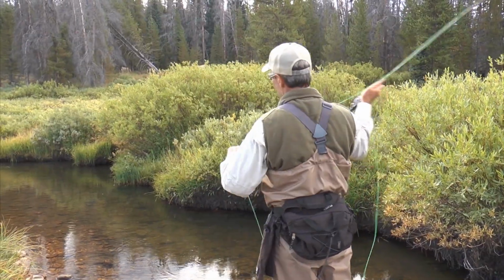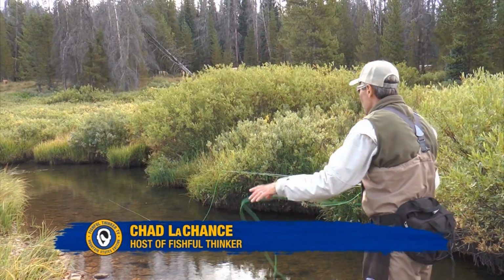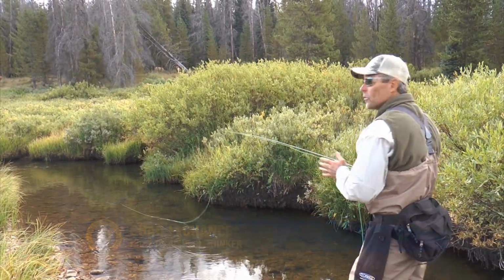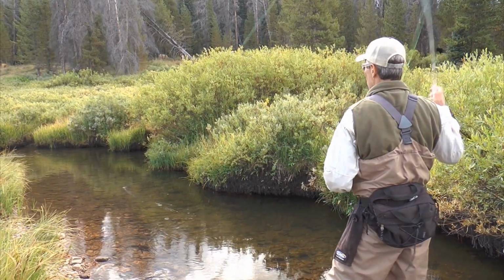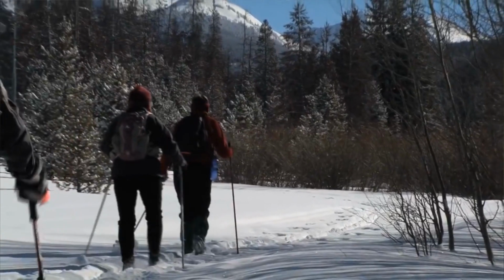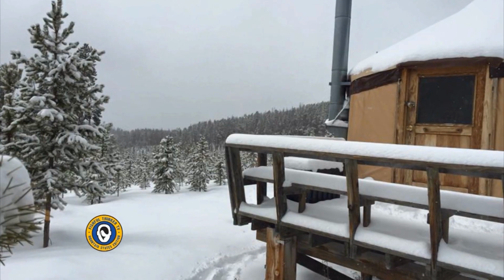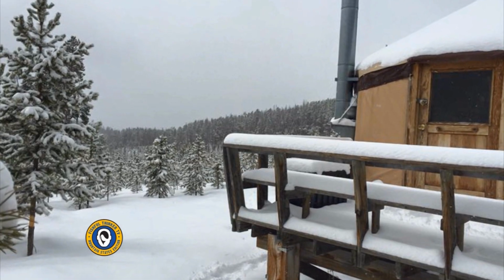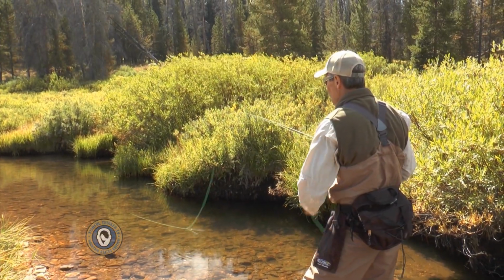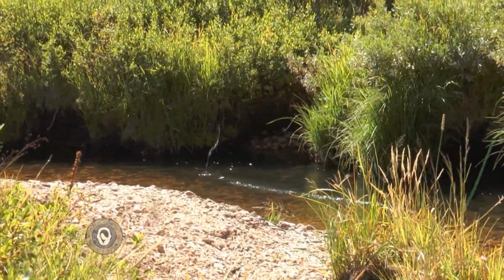You know, what's funny is we're here in August and trying to catch these fish, but the reality of the situation is this is also a Four Seasons area. State Forest State Park's got miles of cross-country skiing and wintertime activities. They do night hikes here. The Moose Visitor Center is here as well. Colorado's famous for our wintertime activities, and State Forest State Park is probably one of the most prime places to take advantage of that because it's reasonably easy access.